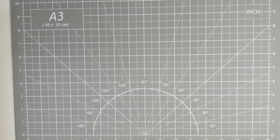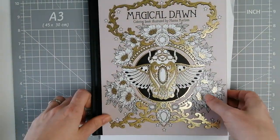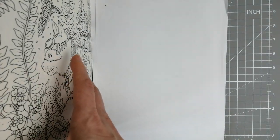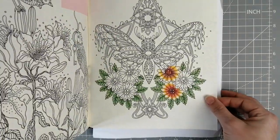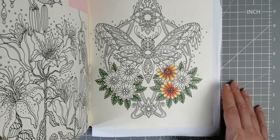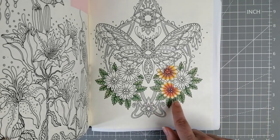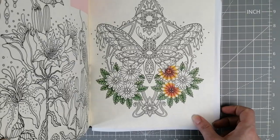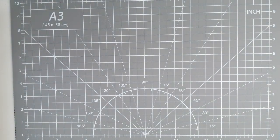The other WIP I have going on is from Hanna Karlzon's Magical Dawn, and I have made a start on another buddy colour that I have going on in here. So a little bit of progress and on we go. So this is also Prismacolor so far, just for practicing with the pencils in different things.